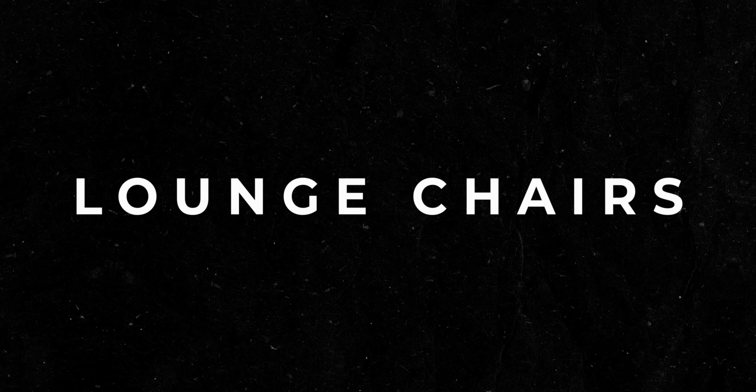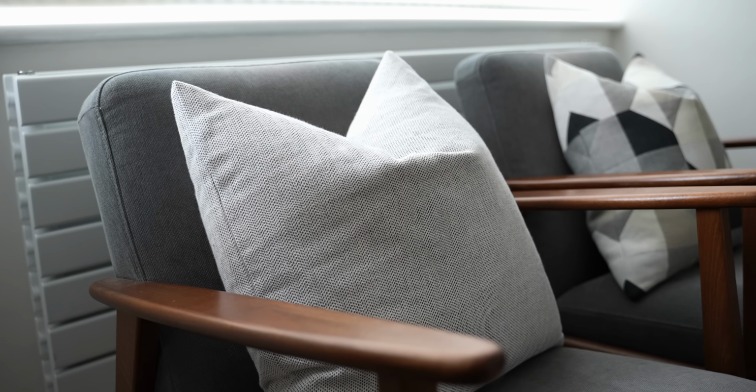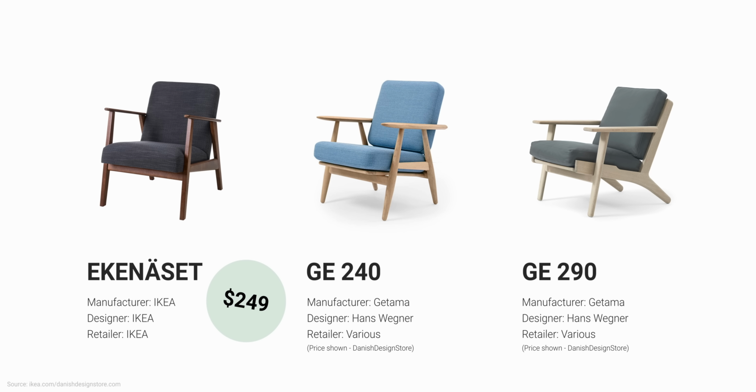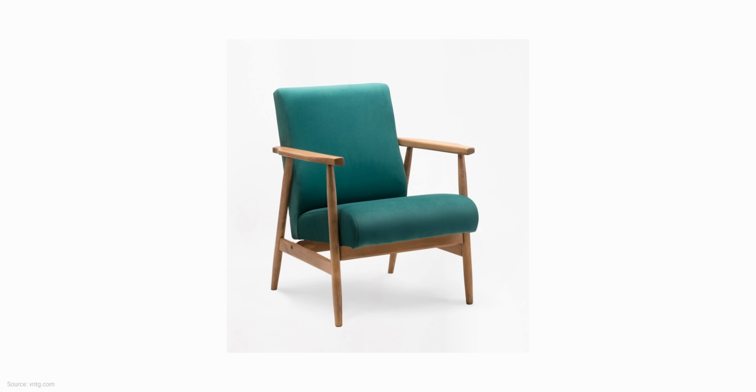For lounge chairs, IKEA's IKEA set is an incredible choice, and I thought this so much that I decided to get not one, but 2 of them back when we furnished our family home 4 years ago. I think these look incredibly similar to the 240 and 290 chairs by Hans Wegner, who is arguably one of the most iconic mid-century modern furniture designers. However, I think the IKEA set probably most closely resembles the B7727 armchairs designed by Henrik Liss in 1960.